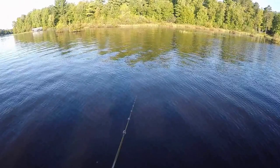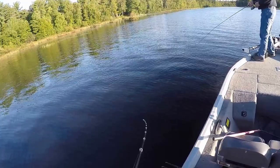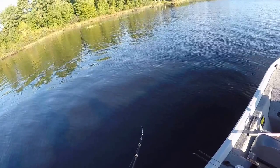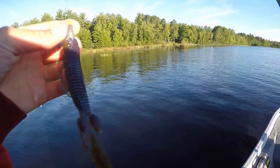Got one. Me too. Little guy. Wait, no, I don't got one. Little guy? Oh, wow. Where? See, we're getting the little guys on plastics now. We used to get the really little guys on live bait in the summer. That's all they would eat in the summer is live bait.